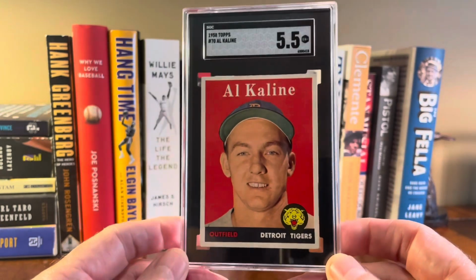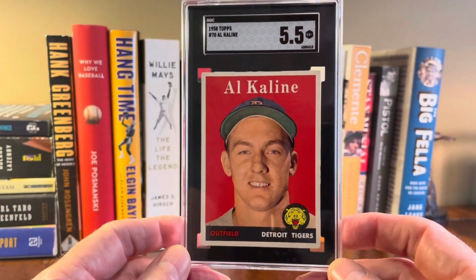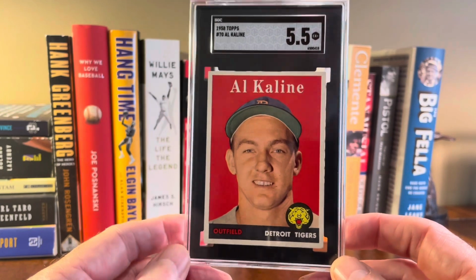I picked this one up at the National. I think I was walking with Theo at the time. It was either Theo or John from John P. Collects.